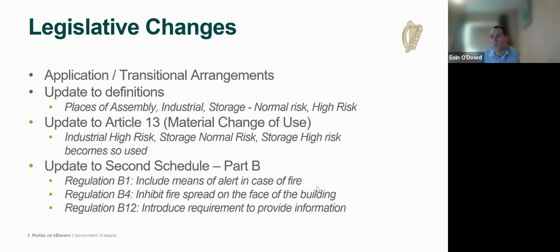There's also a proposal to update the second schedule to the building regulations, again focusing on the provisions relating to buildings other than dwellings, regulations B1 through to B5 as they're currently written. Regulation B1 will be modified to include a provision to provide means of alert in case of fire. Regulation B4 will be updated to include a provision that the facades of buildings should inhibit the spread of fire on the face of the building.